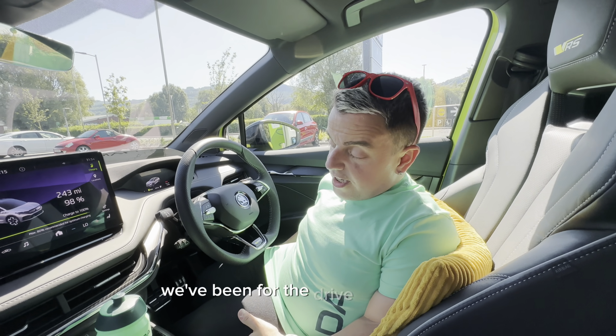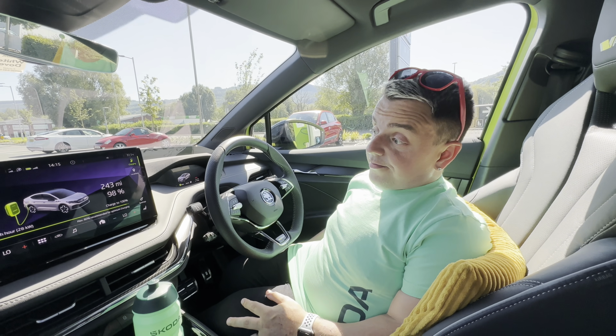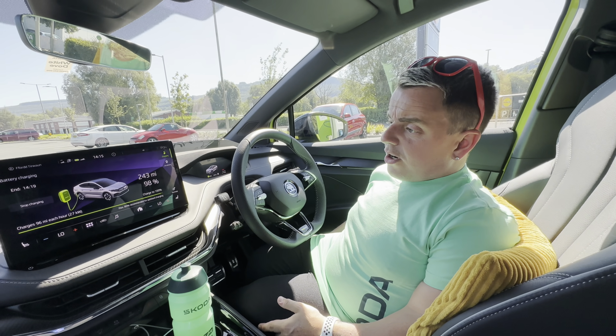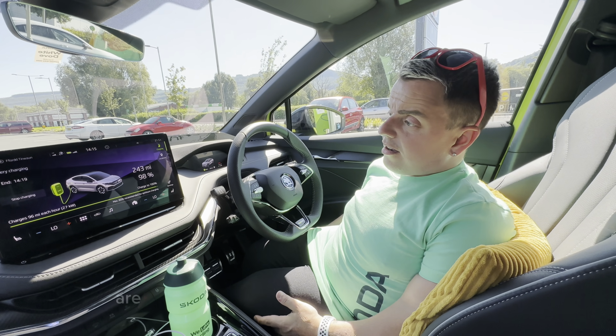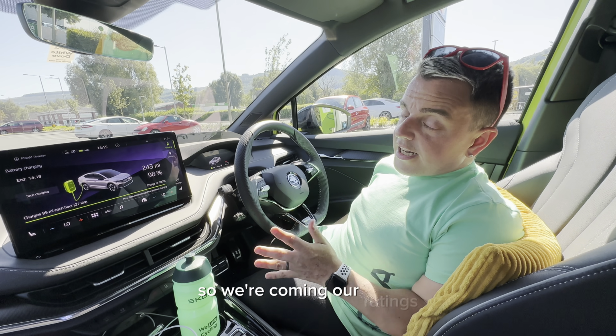So we've been for a drive in the Enyaq, and I love it. This is the second Skoda I've reviewed, and honestly, I am still in shock at how good Skodas actually are compared to what they used to be years ago. So we'll cover our ratings.